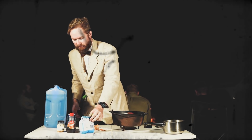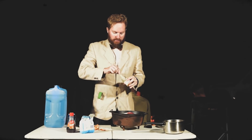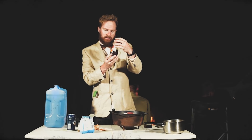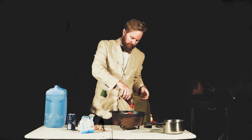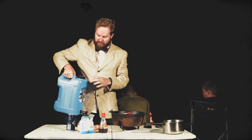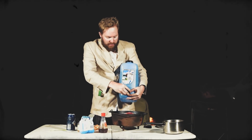Pickling spice. You'll have to bring that along with you. Contains all sorts of spices. A tablespoon of that. Your vinegar, a quarter cup. Oh, that's probably about a cup there. What's left in that? Yeah, it looks good. Get some water and fill up the pot until the meat is fully submerged.